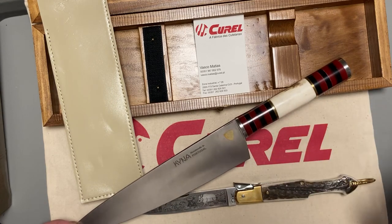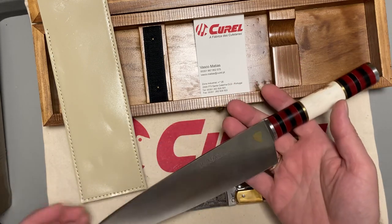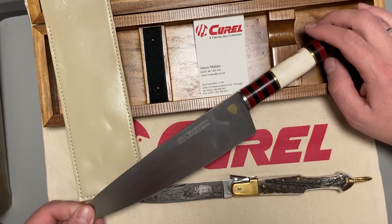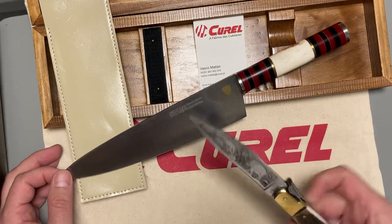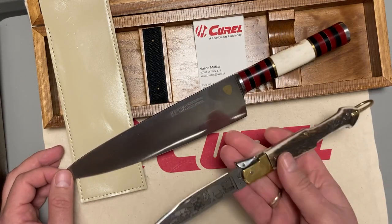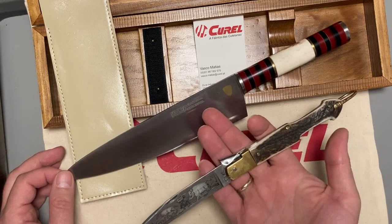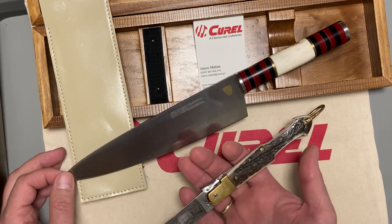I don't know, I like mine. I'm happy with the quality of the knife. I'm happy that I bought it, that I didn't decide to save on that money. So very, very nice feedback from there. And again, that's a CUREL-made pocket knife, traditional design for Portugal.